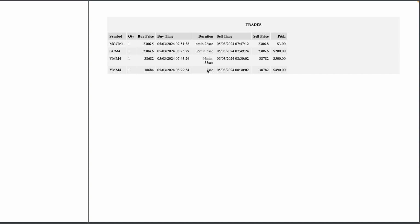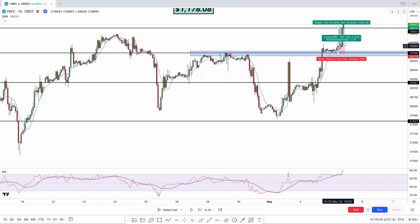My last position was 8 seconds. I held the trade for 8 seconds, from 8:29:54 to 8:30:02, and that's a total of $490 for one trade. My first position was 46 minutes. That was a bit longer, and that was 500. My gold trade was 200, and this was just me trying something else for $3. So this was my $1,000 trade here on US 30. One was 46 minutes, the other was 8 seconds, for a total of $490. Very, very easy trade.